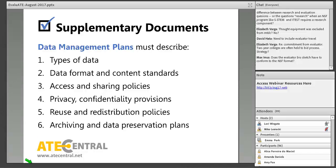But just briefly, here's the list, and this is straight from NSF, of the required elements of a data management plan. You basically need to explain what types of data or other products will be generated, and how you're going to manage, share, and preserve those into the future.